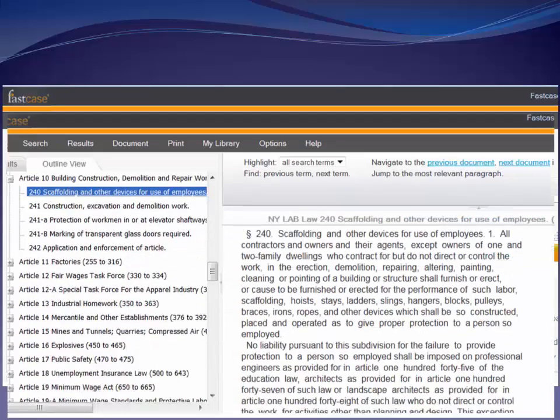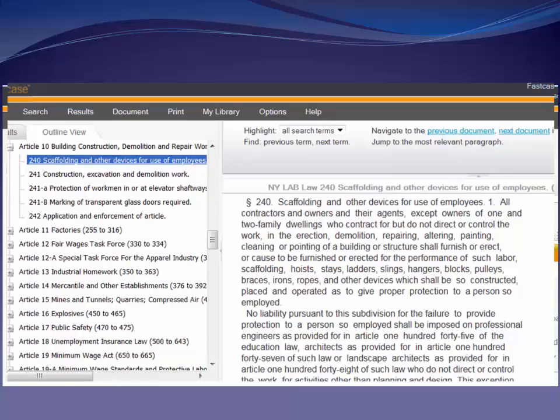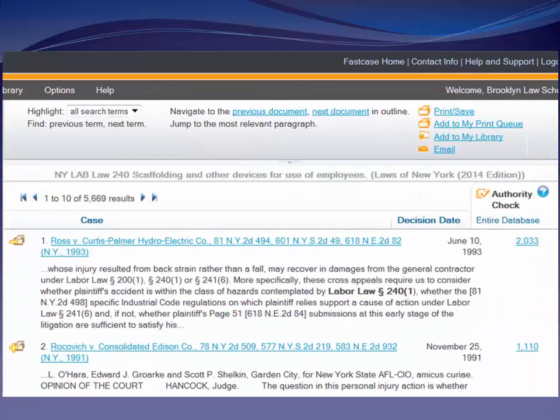Then we go to browse rather than doing a keyword search, which we could also do. And then here I've worked my way down, just like I would on Lexis or Westlaw, to Labor Law 240. Click on it, and then you can see over there the full text of the statute on the right-hand side. If I scroll down a bit, it's actually got case notes, just like you would find on Lexis or Westlaw. So there are the relevant cases that are citing to Labor Law 240.